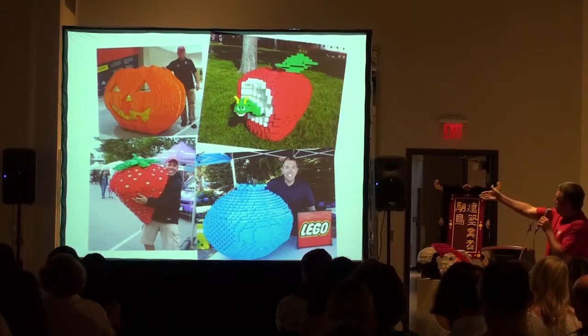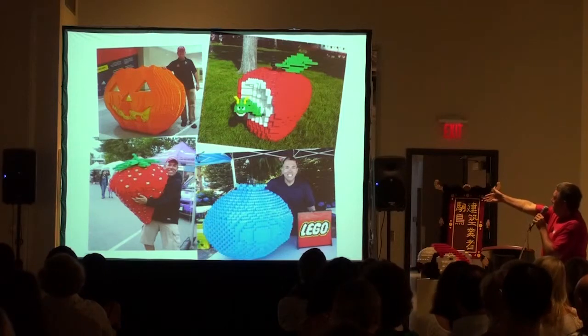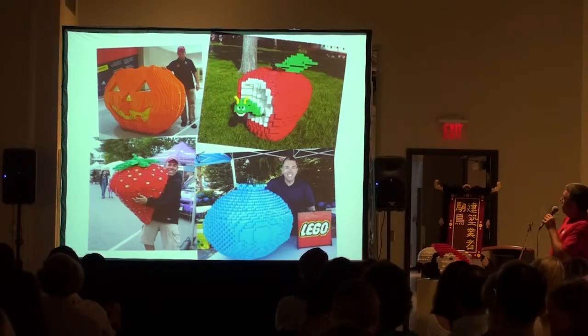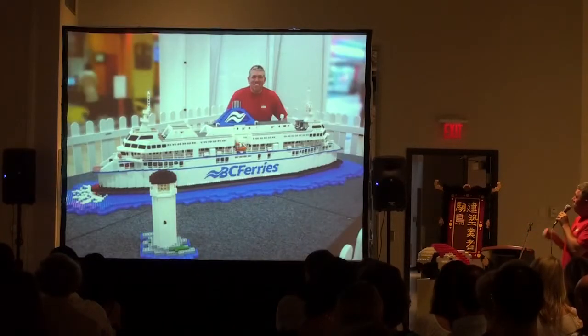Some of you may recognize the strawberry from Berry Meat. I built that at Berry Meat here just recently at Carlson Berry Farms. I built a blueberry, and of course I did an apple, and every Halloween somewhere I do a big pumpkin. So these are examples of what I do.